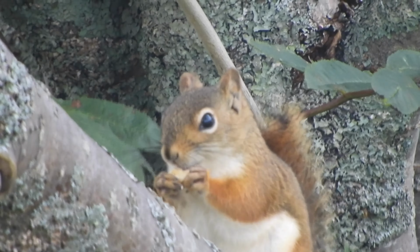Black guillemots eat mostly small fish, which they catch by diving. They can be underwater for more than 2 minutes. When they dive, they steer with their feet and propel themselves with their wings. These birds tend to eat more fish in the southern part of their range and more crustaceans in the northern part of their range. Black guillemots breed in colonies on rocky cliffs and islands in North America as far south as Maine and in Europe as far south as Ireland.